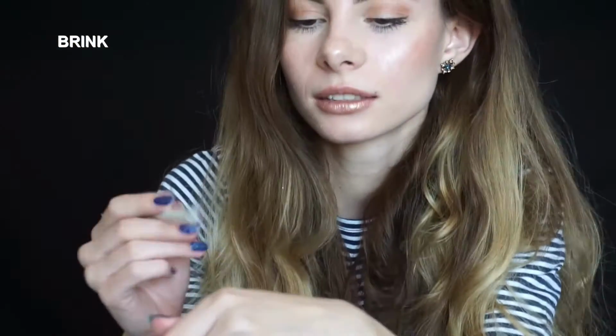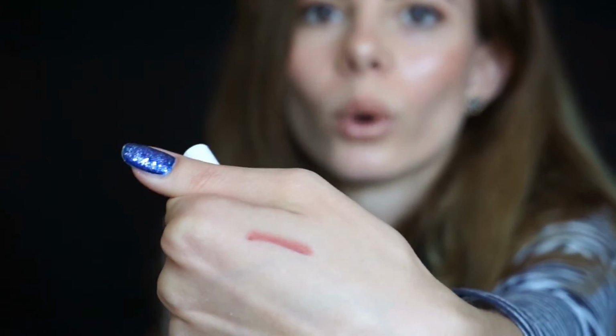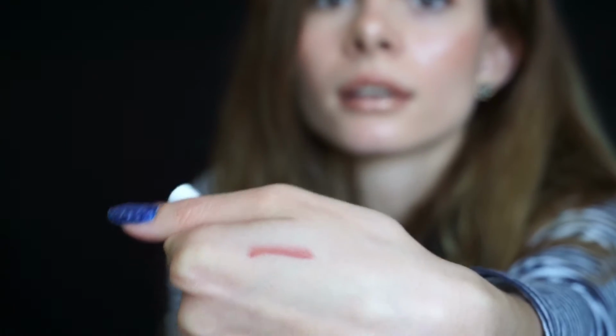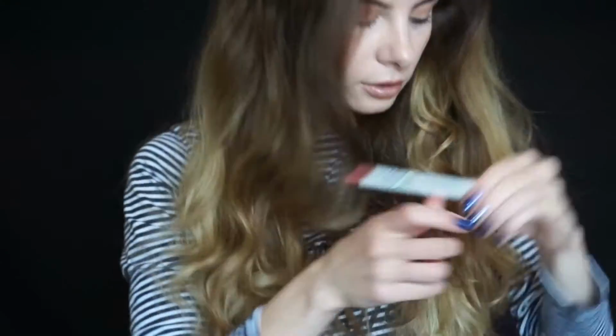And now we are moving to some lipsticks and I have ordered a few, so let's just swatch them all. So let's start with this beautiful color and it's called, let me see, Wink. Yeah, it's so creamy and so pigmented. It was just like one stroke. Oh wow. So this is Wink, and I think it's just a very versatile color. I like it so much.